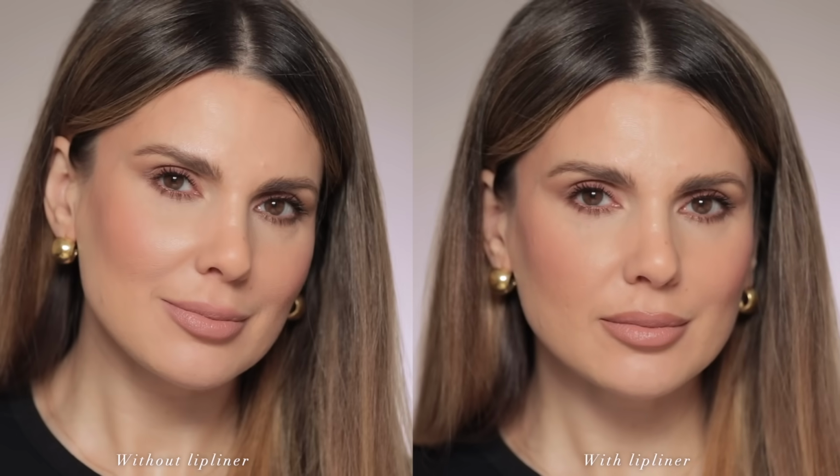And you don't have to overline if you don't want to, but applying lip liner is going to change everything. And because this lipstick is more brown, I'm going to also use a more brownish lip liner. Ideally, you would apply lip liner before lipstick, but I wanted to apply the lipstick first so you have an idea of what it looks like without lip liner. So you can see it's a huge difference when you have some contrast around the lips.